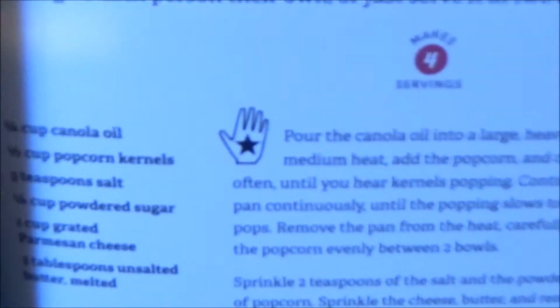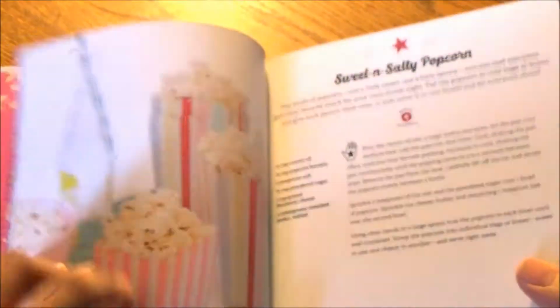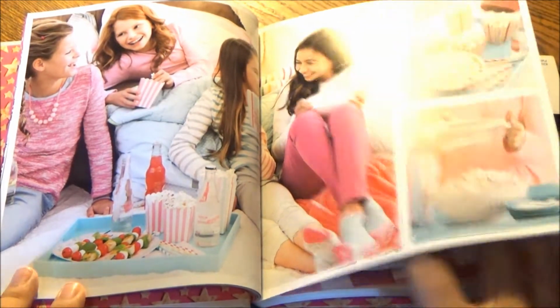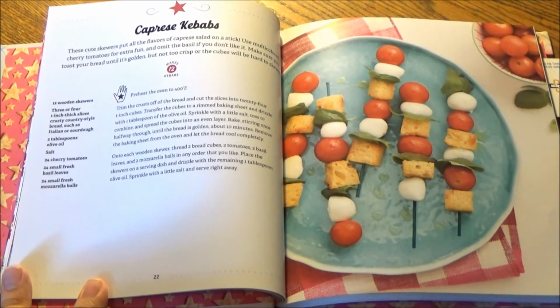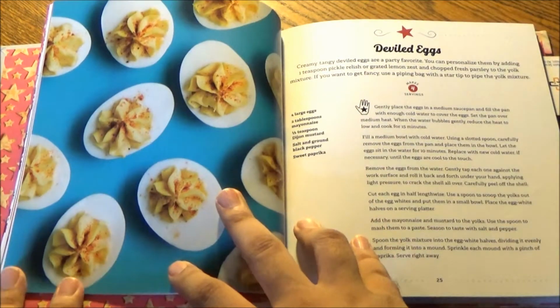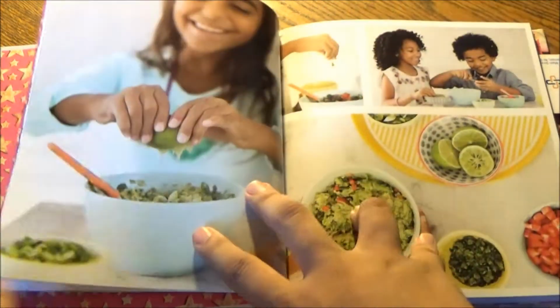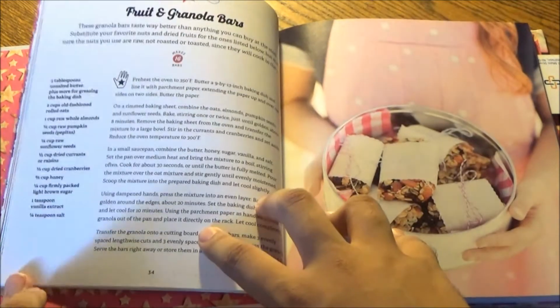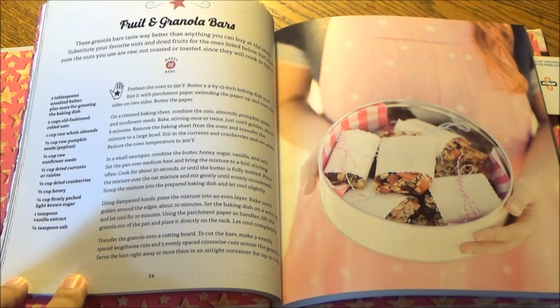By the way, anytime you see this, a star inside of a hand, well, it's generally a recipe that requires adult supervision or assistance. And even if a recipe is extremely easy, there should always be adults in the kitchen to help out. We also have caprese kebabs, the classic flavors of an Italian caprese, cherry tomatoes, mozzarella, and basil, and croutons, all on a little kebab. Plus deviled eggs, a party favorite. Guacamole and star chips. We also have griddled corn fritters with lime, lemony hummus, hot cheese dip, and finally fruit and granola bars. Those can be made for breakfast as well as after-school treats.